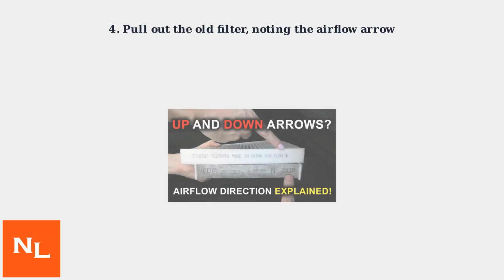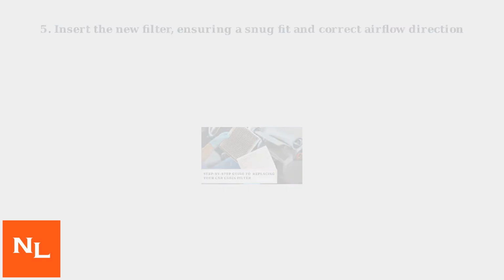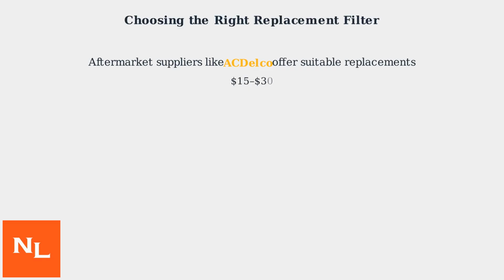Pull out the old filter and note the airflow arrow indicating the correct installation direction. Insert the new filter, ensuring a snug fit and correct airflow direction based on the arrow. Reattach the trim panel securely and test the HVAC system to ensure proper operation. Use OEM or equivalent filters to ensure warranty compliance and proper fit. Aftermarket suppliers like AC Delco offer suitable replacements, typically costing $15–30.